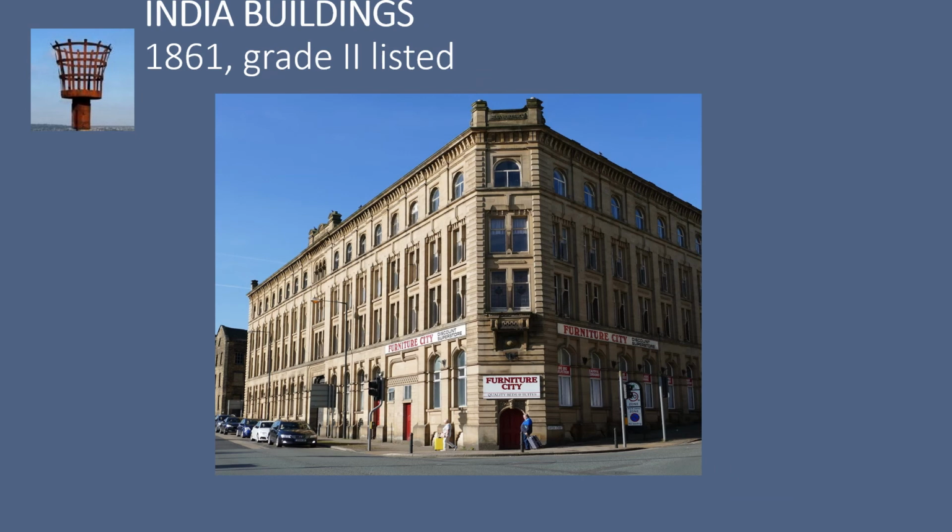Sometimes we find it more useful to contact the property owner, the architect, the agent, or the developer in order to gain new information. One example of this is India Buildings, a rather magnificent warehouse which has been empty and up for sale for some considerable time. Here, the agent is very helpful in updating us when we contact him about the prospect of finding a buyer.